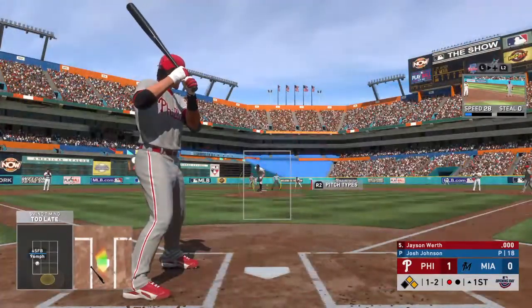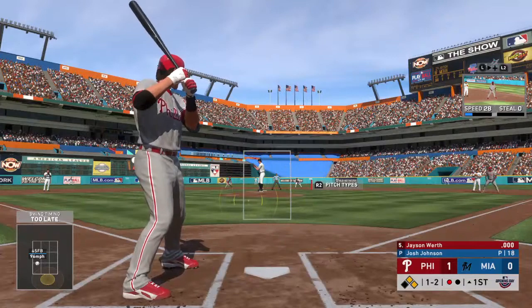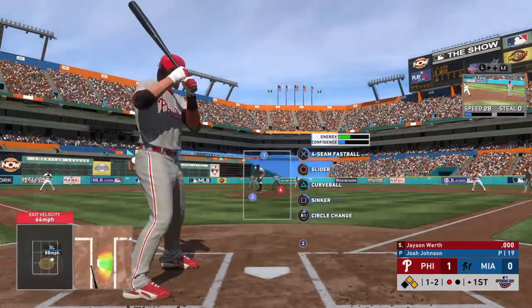Can't come out of his game plan right here. He knows he's a known sinker baller. I know it was a four-seamer right there, but get back to that two-seam. It's what his MO is. Still a ball and 2 strikes.